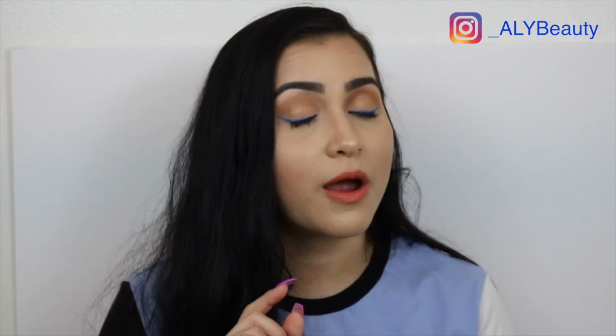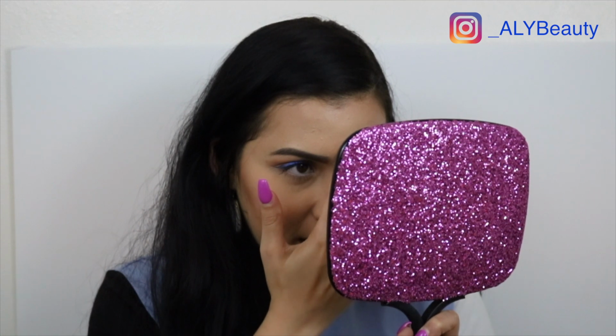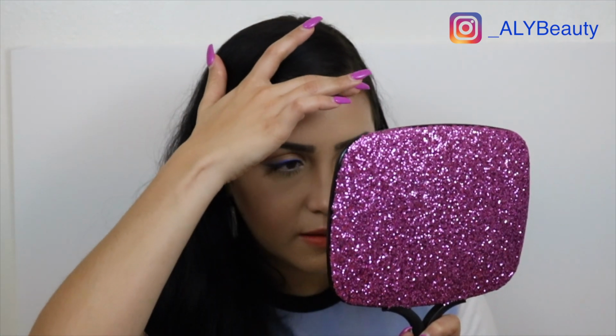As for the wear, it creases here. It does crease here a little bit. And I did wear primer. I wore my Hourglass primer. In terms of covering the pores, it doesn't really cover the pores. And I feel like it sinks into my crease lines.